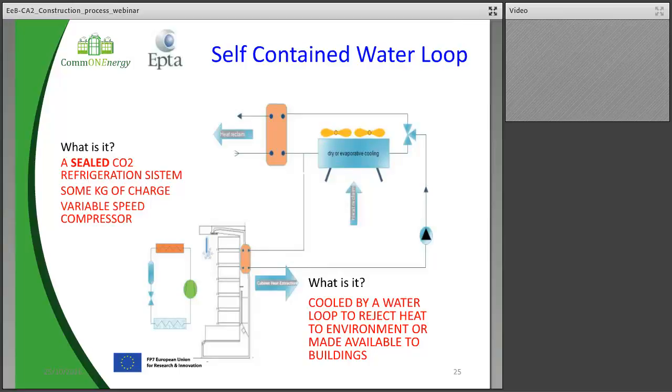A very relevant difference is that the heat rejected from this refrigeration unit is then pumped into a heat exchanger that is connected to a water loop, and this water is then cooled in many different ways. One very simple way is just a dry cooler placed outside the shopping mall. Also, this kind of installation is really ready to be connected to heat recovery, because the heat is connected to water, which is the easiest interface we can have for recovering heat from the refrigeration plant.